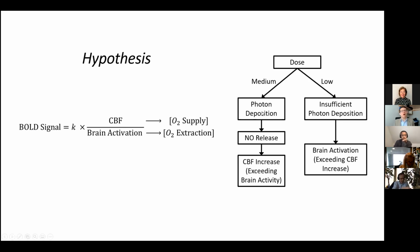medium dose means more photons than the low dose, more nitric oxide release, more cerebral blood flow, possibly exceeding the brain activity. In the low dose, we saw that there was clearly brain activation. Maybe the effect on cerebral blood flow is not such as to counteract and overcome the extraction of oxygen related to brain activation. That's a hypothesis. At this point, we really don't know what's the best explanation of these discordant findings.